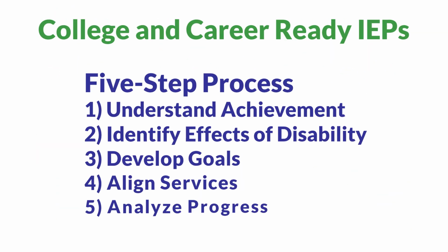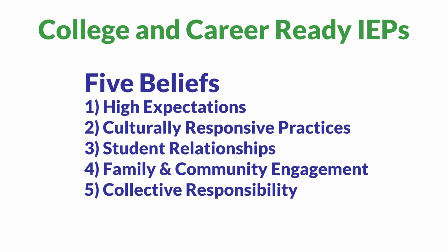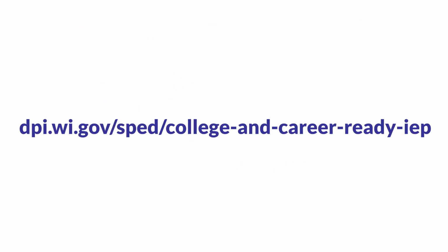For help with the 5-step process, there are sample IEP forms schools can use, and more resources, such as 5 research-based beliefs that underlie the 5-step process, available on the College and Career Ready IEPs page at the Department of Public Instruction website.